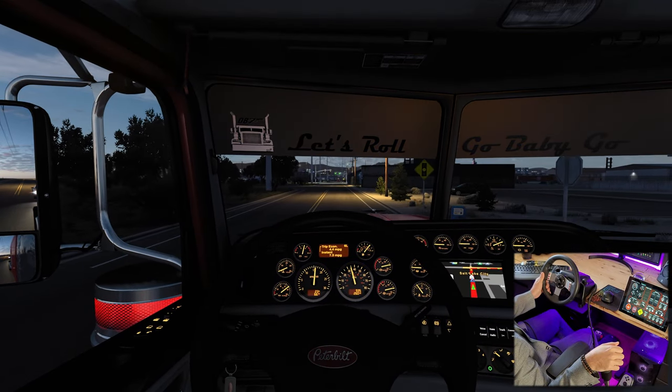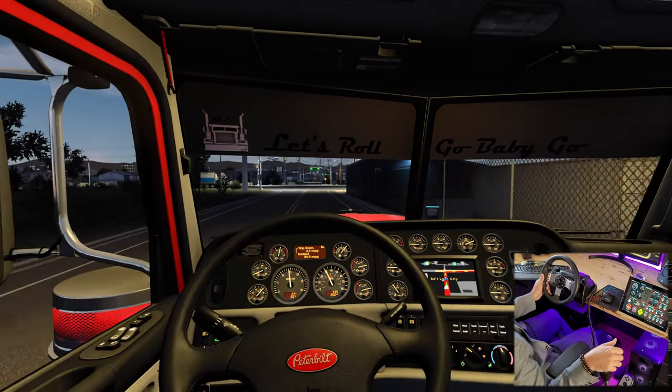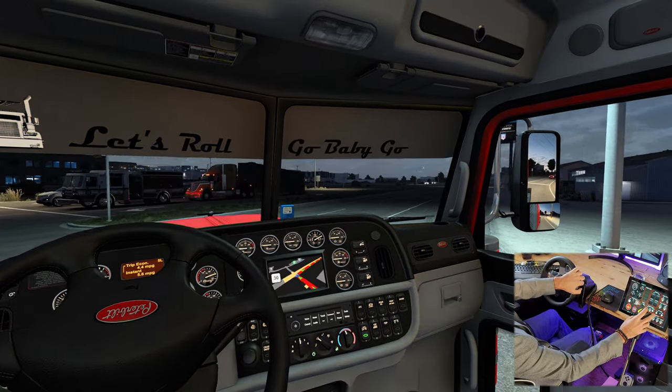We're going to Evanston with a nice load, and the goal for me right now is to come back to Billings, where our garage is, to upgrade our garage and buy a second truck.